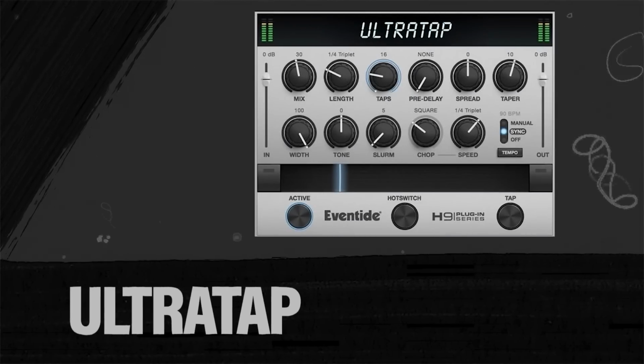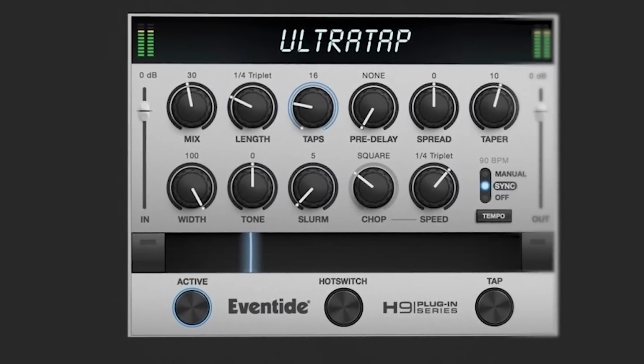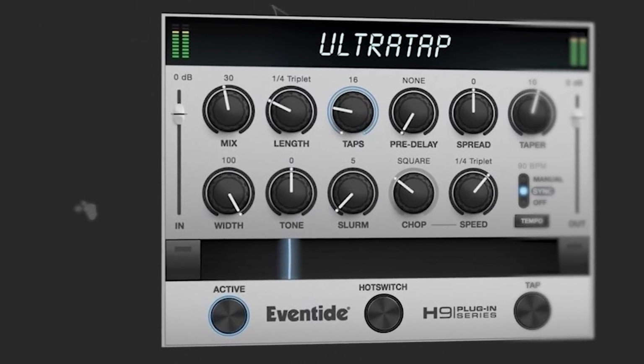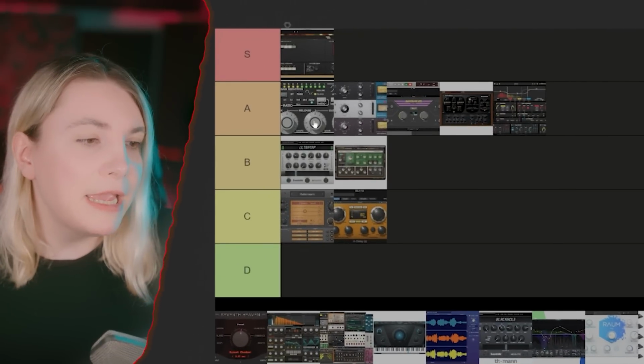Now we come to another delay plugin, Ultra Tap, and this is also a very niche thing. It's like the tap delay, so you can have a lot of delay sounds at the same time. You can swirl them around and create this very authentic delay sound. And this one also sounds immediately good oftentimes. You cannot use it all the time. It's very intense effects, but what it does, it does quite good. So I'm going to put it really early. Easily be A, but I feel like A is getting too much, so I have to be a bit really picky.